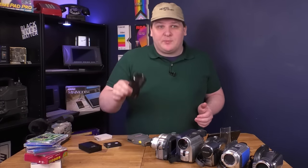This one's also DVD-based, but if you saw it from a distance, you might not think that. You might think it takes a floppy or mini disc or something like that. Well, it doesn't take floppy, it doesn't take mini disc. It doesn't quite take DVD either. Let me show you what it takes. This one's so old, it actually has a mechanical eject. Yeah, baby.